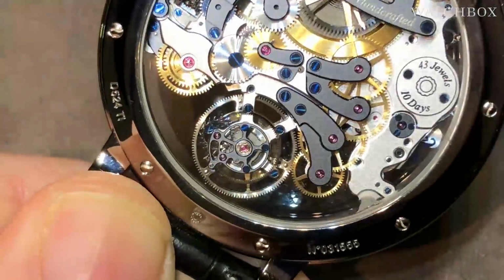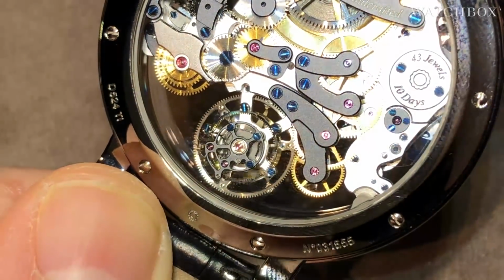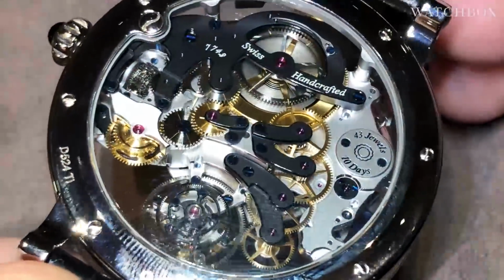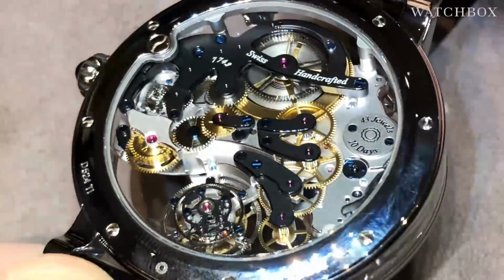Let's talk about the flying tourbillon from the reverse side. You can see all screws are blued, but they also feature black polished heads and chamfered slots before they are blued. 43 jewel, 10-day power reserve, manual wind. If I turn it on its side, you can begin to see the glint and the gleam of the mirrored anglage. Let me remove my unsightly finger oils, but you can see the glint and the gleam of traditional anglage.